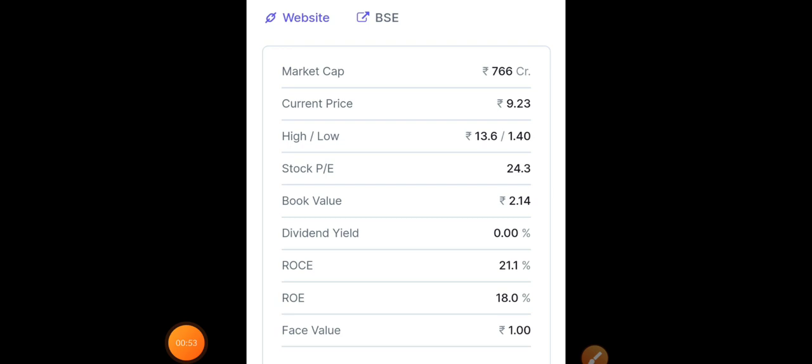Before discussing the stock, I'm clearly telling that penny stocks are always subject to market risk. So according to your risk, try to analyze the stock and invest accordingly. Never ever invest your entire investment in penny stocks. Just small portions in them can give some multi-bagger returns.